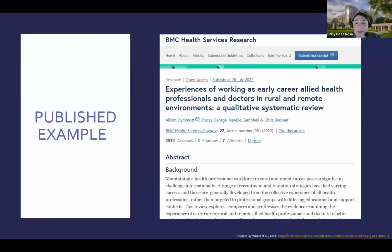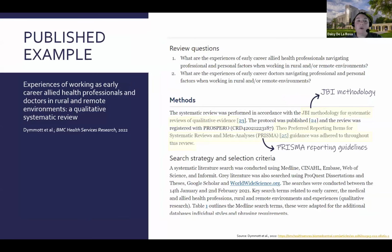So we're going to use a published example to highlight different parts of the systematic review process. So here we have one. This one is the experiences of working as early career allied health professionals and doctors in rural and remote environments, a qualitative systematic review. So what guidelines did they use? They tell us in their methods that they used the JBI, or the Joanna Briggs Institute, methodology for systematic reviews of qualitative evidence, since they are looking at qualitative research, and they let us know that they used PRISMA to report what they did. So we wanted to show you a real world example where they're using the resources that we're mentioning in today's workshop.